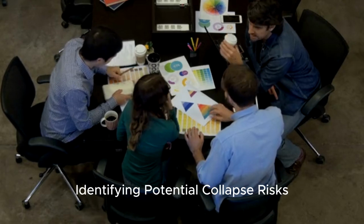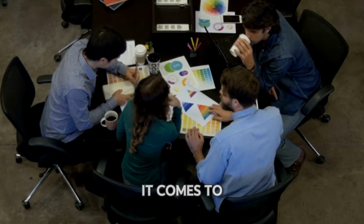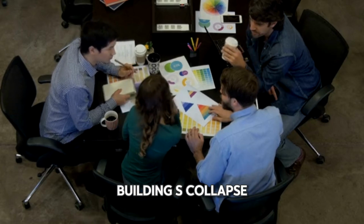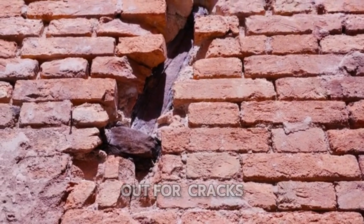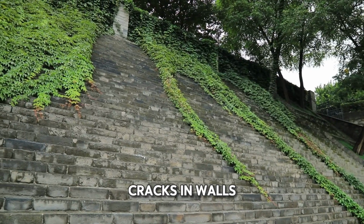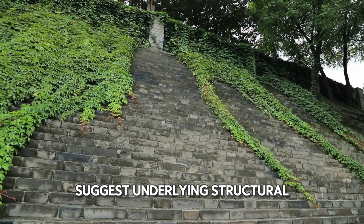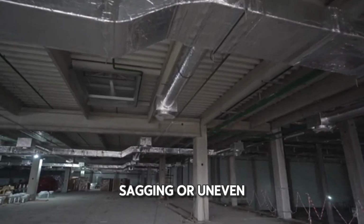Understanding the signs: identifying potential collapse risks. Knowledge is your greatest ally when it comes to preventing a historic building's collapse. Here are some signs to watch out for. Cracks and fissures. Keep an eye out for visible cracks in walls, ceilings, or foundations, as they could suggest underlying structural instability. Sagging or uneven floors.